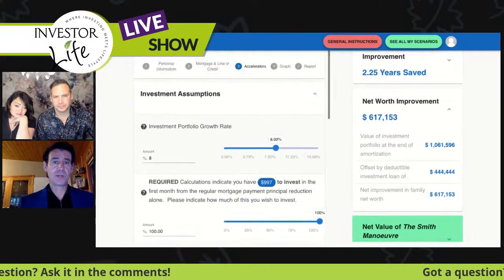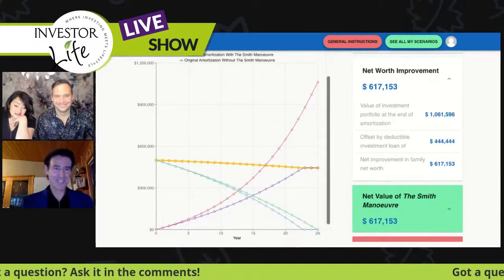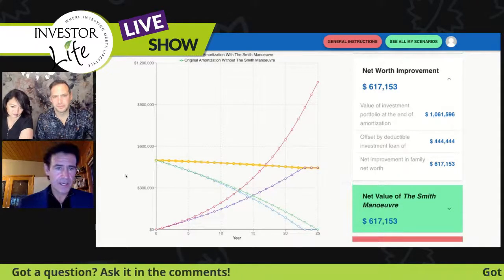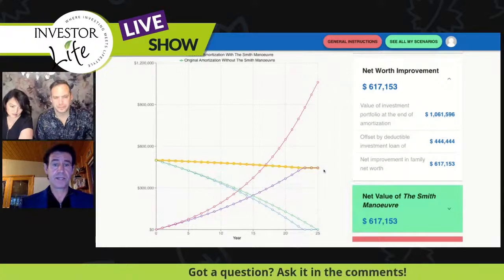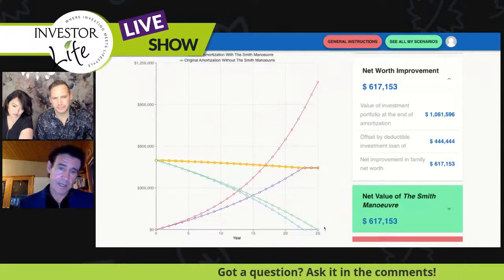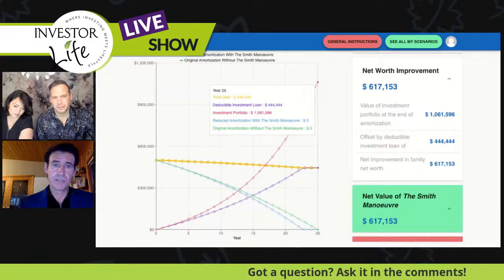But I do want to show you the graph. I've replicated the cover of the book here. Of course, it only cost me thousands and thousands of dollars to a computer programmer to do so, because I sure as hell can't do this. But this is just showing my values. This relatively flat yellow line here is my total debt. From the beginning, year 0, to the end, my total debt has actually gone down, but it certainly hasn't increased. This blue line here is my reduced amortization, considering the strategy, versus the green, which is how fast I'd be out of that non-deductible debt if I didn't do the Smith Manoeuvre. And this purple line is the reborrowing to invest, which creates this red line here. So there it is, year 25: total debt, total deductible investment loan.